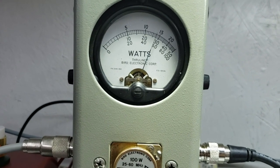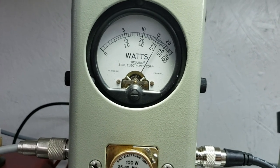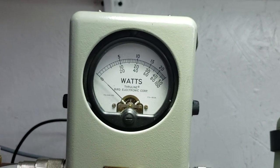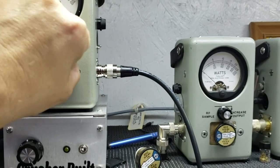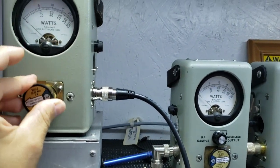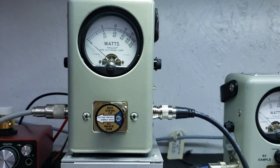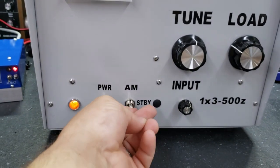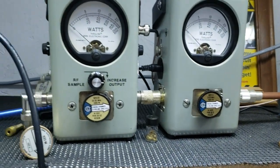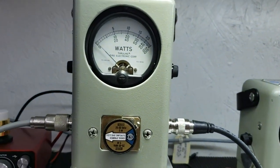Keying about 18 watts. About 66 watts of drive. We're going to take this out. Put the 5 watt slug in reflect. Flip it on here. 1000 watt slug in average, 5000 in peak, 5 watt reflect.